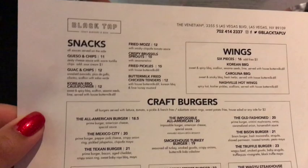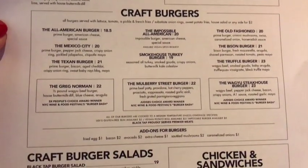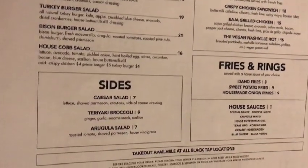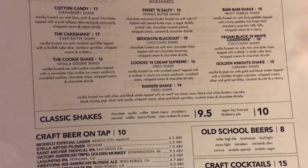The Black Tap was all the rage. It was a burger connoisseur's heaven, and that was me. It had everything, and they were very allergy friendly. The service was wonderful. The food was great. You have to try the Black Tap.